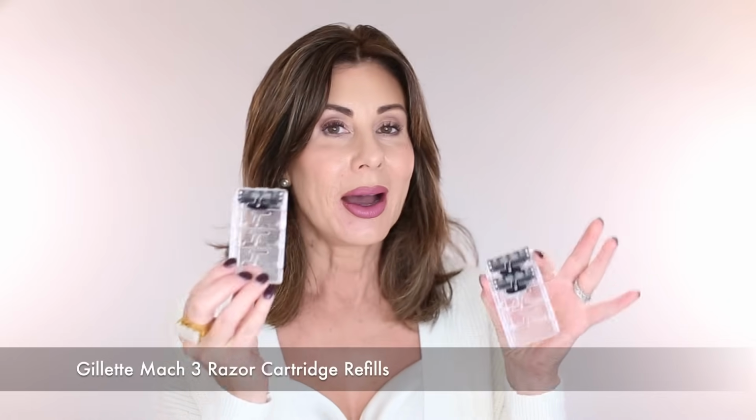Moving on to body care products. The Gillette Mach 3 Razor Cartridge Refills. I'll have the razor linked and then the cartridges linked as well. Just my favorite, always use it. Okay, we're on body care.